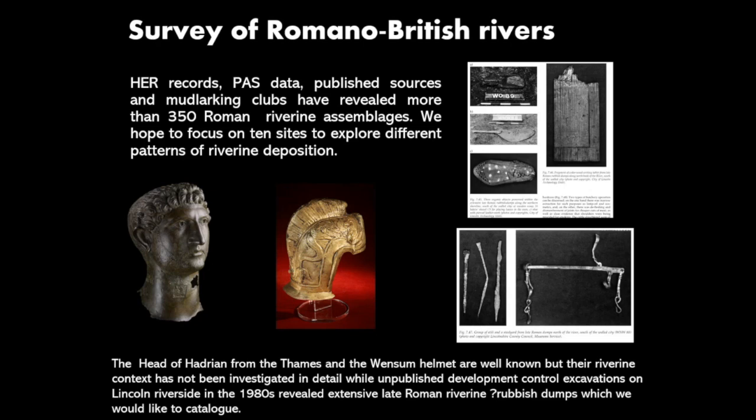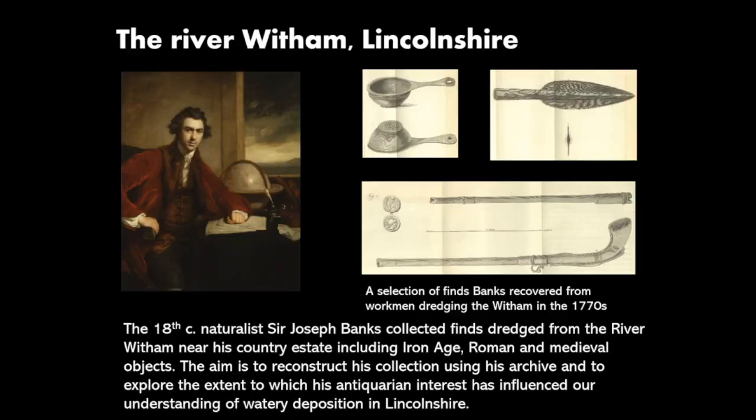Our hope is that when this trawl is complete, it will be possible to identify patterns by finds type and explore relationships with settlements and river crossings, size of river, and lots more besides. We also hope to develop 10 detailed case studies which highlight some of the complexities of working with Roman riverine assemblages. These will focus on particular rivers, objects, or sites. And even though we're in the early stages of a project, I've identified 2 to work on already.